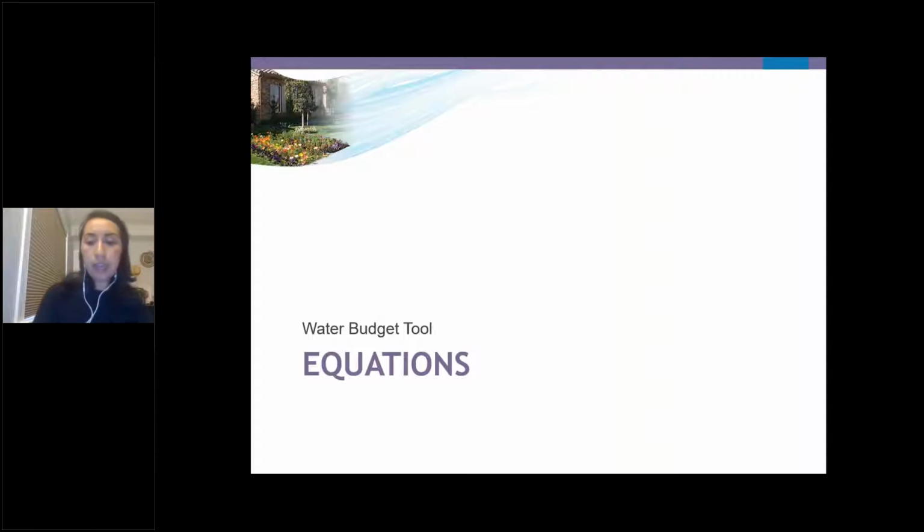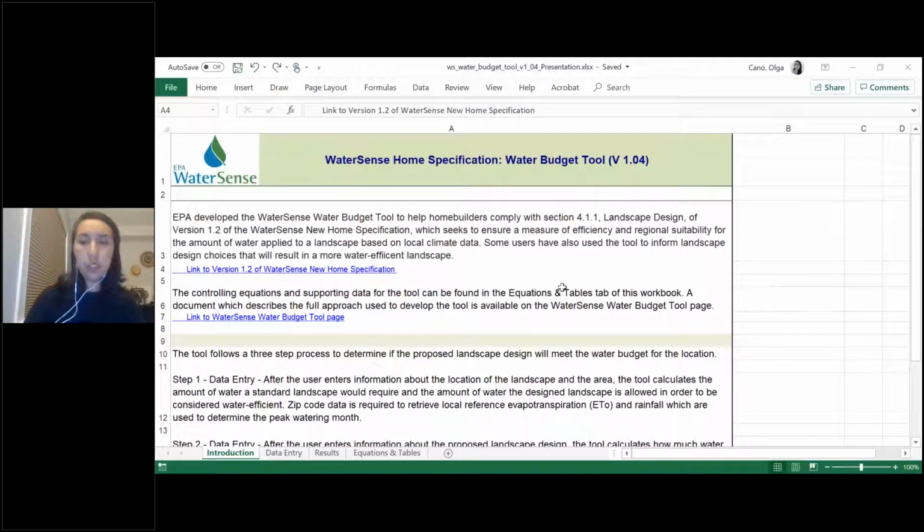For the equations, I had put in some slides, but I'm going to go ahead and jump into the workbook just because I feel it would be more valuable for people to use it and know where to find them. So this is what the workbook looks like. If you look at the bottom, there are 4 tabs: introduction, data entry, results, equations, and tables.